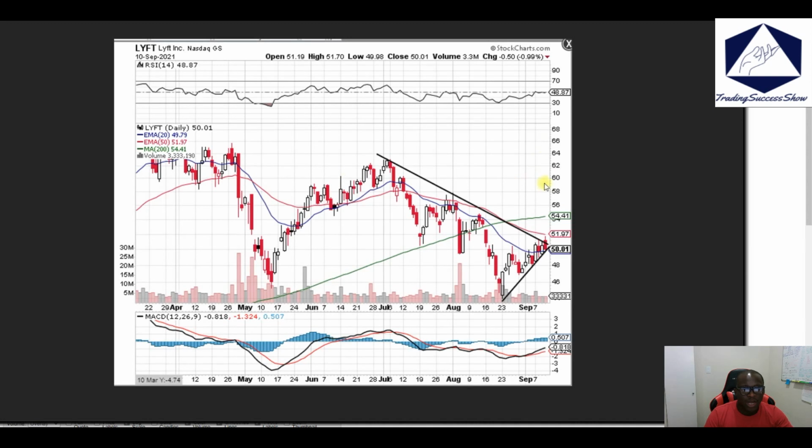Lyft as well. This one has been a very messy trade. If you bought around here, I think you really took a huge beating, and price pulled back to retest that area, then back down again to retest this bottom, double bottom bounce. So look for price to really consolidate a little bit more around this area, and then push into the 52, which is going to be our resistance.